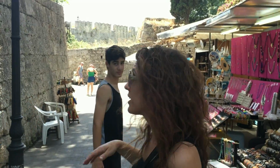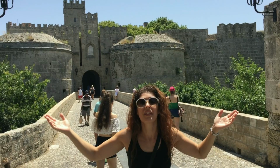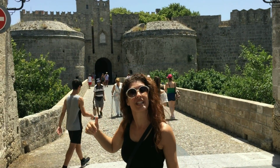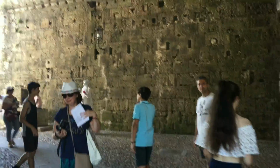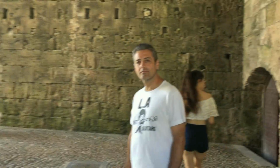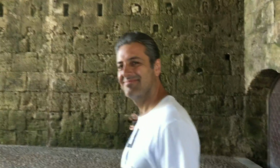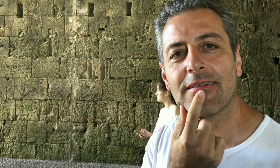So we are now walking towards the old city of Rhodes. Here is one of the gates into the old city of Rhodes. Let's go check it out. Wow, as you enter. Absolutely awesome. Les, what's so special about this place? It's old. And for you personally? Well, we're going to go around the corner and find out. Okay.